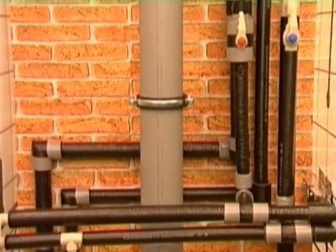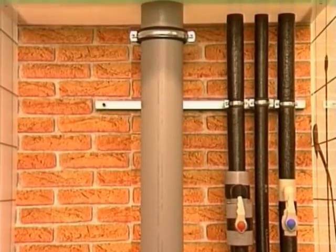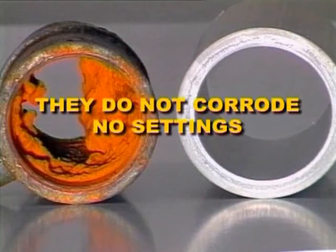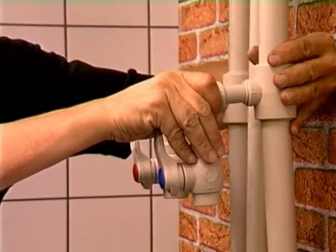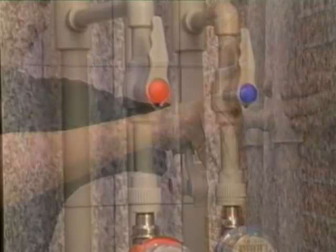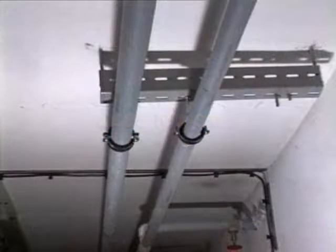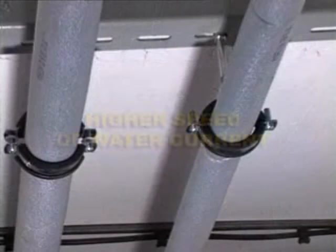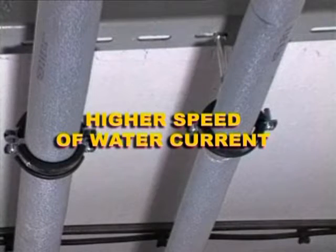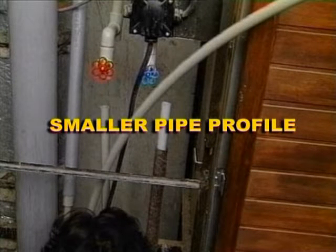At present, because of its special properties, plastic piping is increasingly used. Unlike metal piping, it doesn't rust, doesn't become encrusted with mineral deposits, and with proper use can last up to 50 years. One great advantage is that plastics aren't sensitive to the pH of the water they carry. Such pipes make less noise when water is flowing, and there is less pressure loss. They can also operate at higher water current speeds, which also means a smaller cross-section can be used.